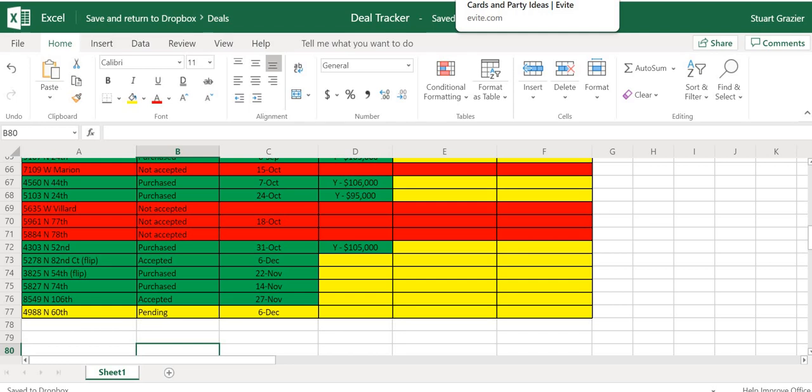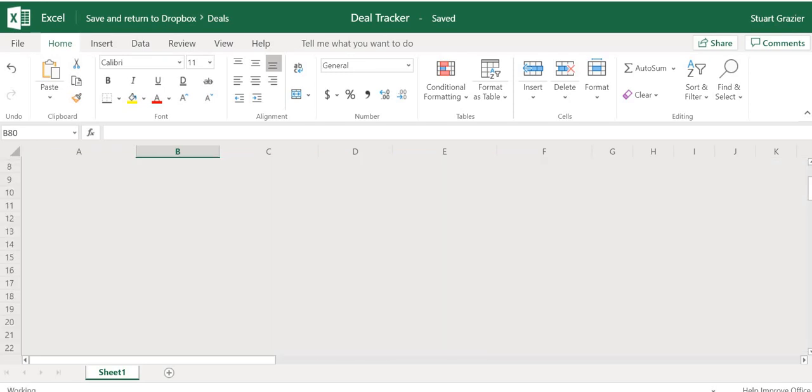So this is just an Excel spreadsheet. We call it the deal tracker. It's pretty obvious what it is. Basically, it's a list of every deal that we're making offers on. And as you can see, we have quite a few deals here.